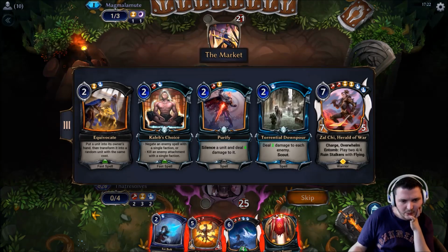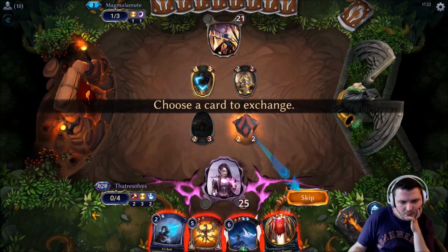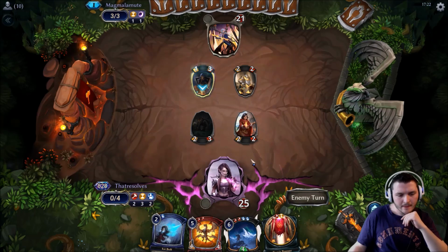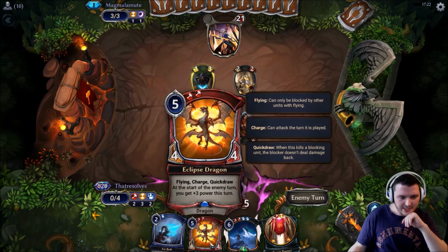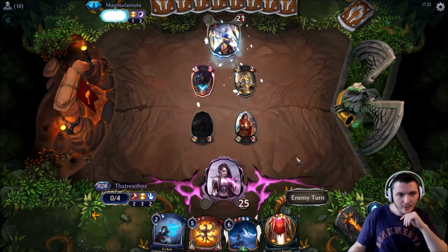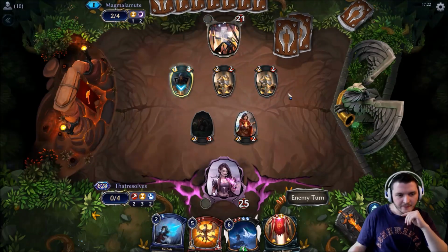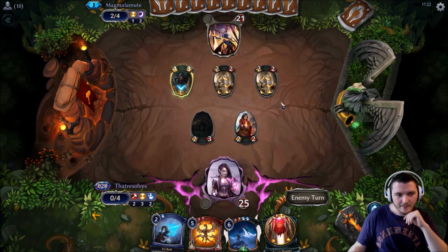I'm not sure if there's something I actually want from the market. Maybe potentially Downpour will be good. SARS could be good, but I guess we skip for now. Got 8 damage. But I think the plan is we'll just Praxis Banner, make Eclipse Dragon, and just keep attacking our opponent, especially if they've got shifty units that can't block. Oh dear, oh dear. Well, now I feel silly for not getting Downpour.